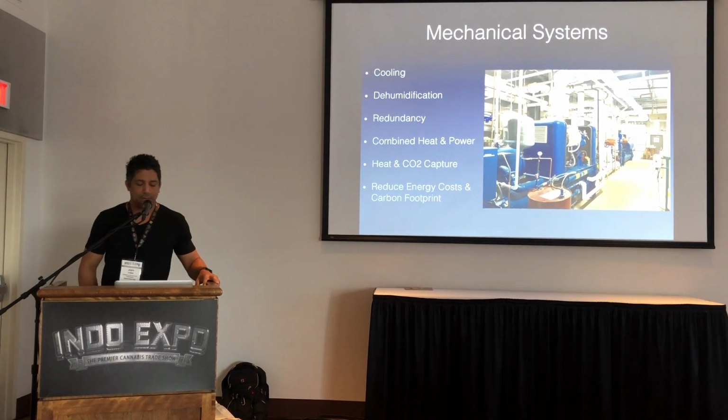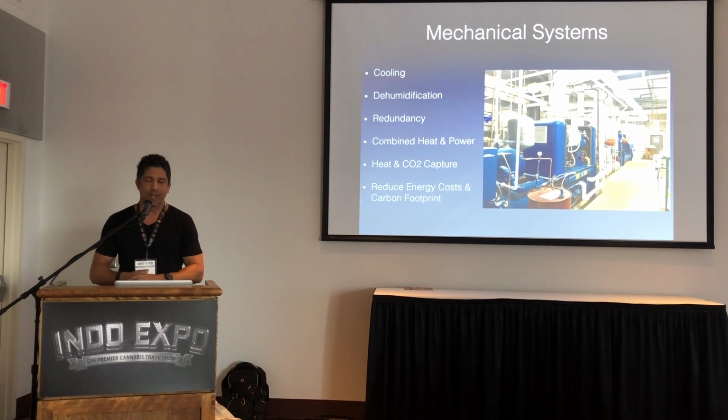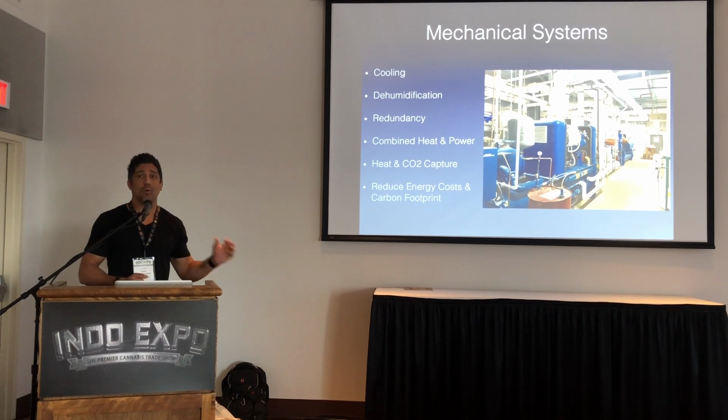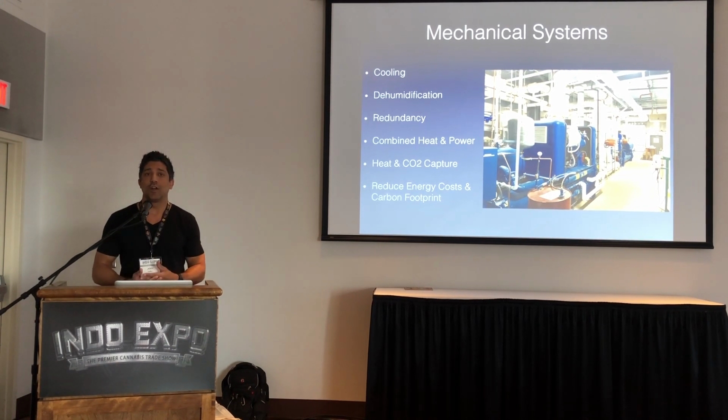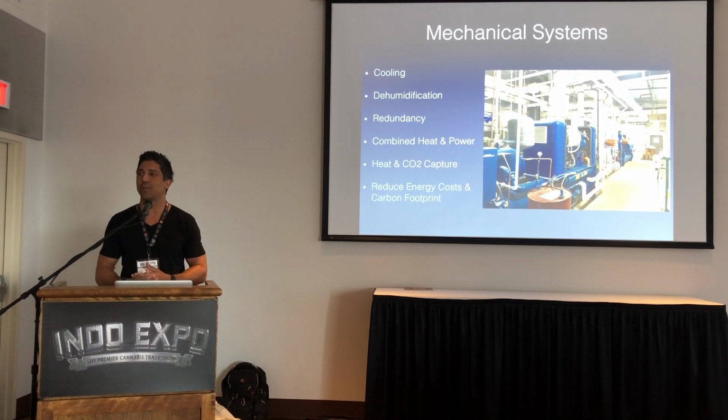Mechanical systems, very, very important. You can never have too much cooling. Your mechanical system is going to cover cooling and dehumidification. You've got to have redundancy in your systems. If you set up a system properly, you should never have to turn off a light if an HVAC unit goes down, or if a water chiller goes down. If you're turning off lights because you don't have enough cooling, or your systems are failing and you don't have backup, you kind of lost the race too.